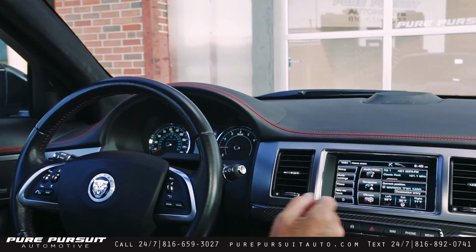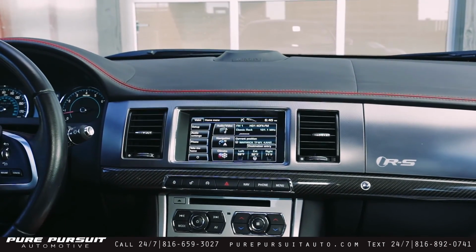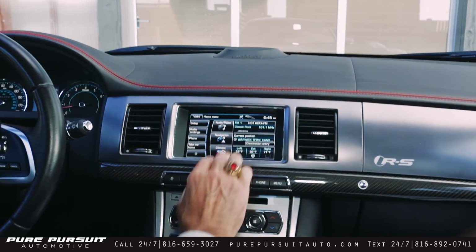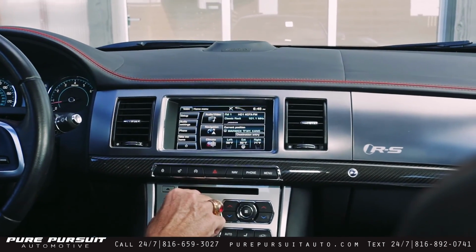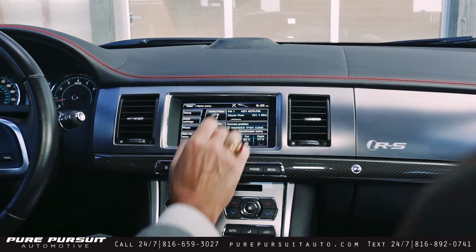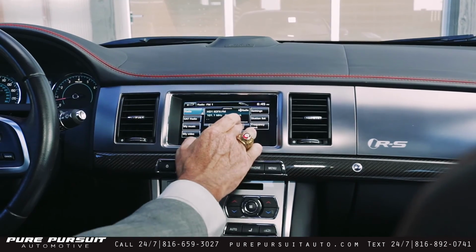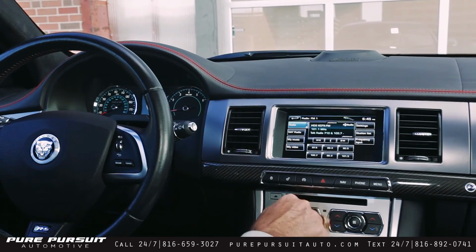And as we move to the right here, we've got your interactive multimedia area. What I really like about this is it's touchscreen as well, so you can go to each of these different things that you want to take a look at. In this particular case, we have the stereo on at this present time. If you decide that you're going to go to something else, you can change that obviously to whatever you want. You can do it manually, or you can do it on the steering wheel of the vehicle as well. Fantastic stereo.